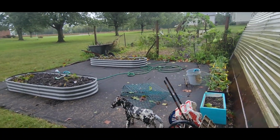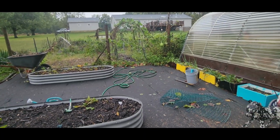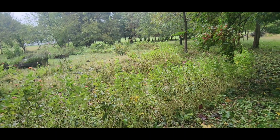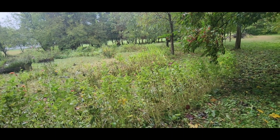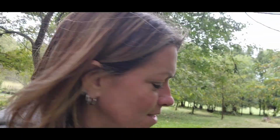Alright, strawberry beds are looking good. So look at the flower garden. It's got a little roughed up. It could have been a lot worse. It's not too bad. I feel really bad for the people down south with the flooding and everything, so praying for them. I'm gonna kind of walk back towards the woods because I'm sure it's way worse in there than it is up here, but there's branches down everywhere.